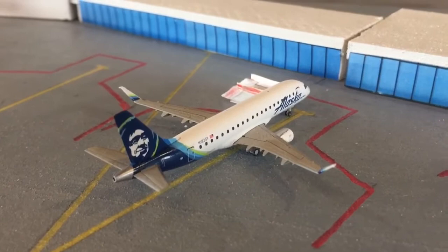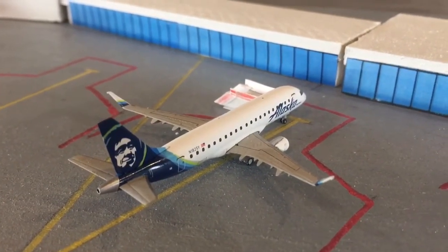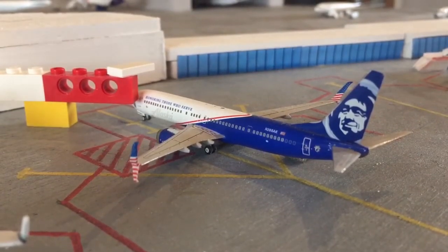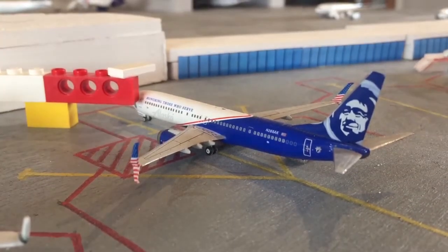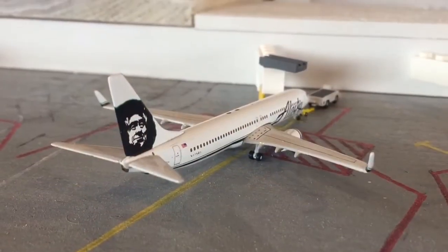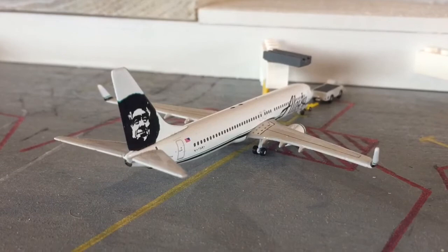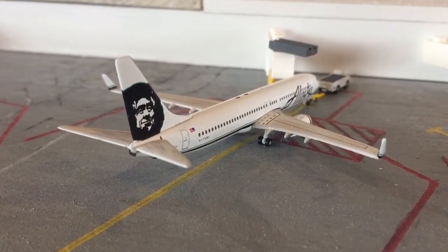Here's another E175 operated by SkyWest for Alaska, and it is going to be heading out to Fresno, and it came in from Burbank. Over here in the B concourse, we have an Alaska 737-900ER in the Honoring Those Who Serve livery, and it is going to be heading out to Austin, Texas, and arrived in from Boston. Then right here we have a 737-900 for Alaska, which is going to be heading out to Dallas-Fort Worth, and it arrived in from San Jose, California.